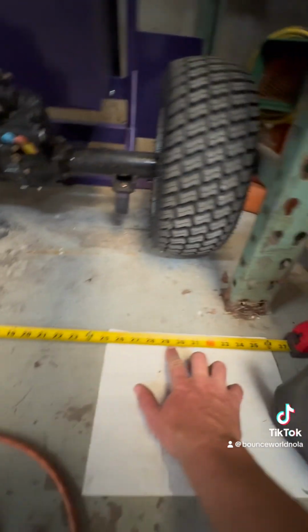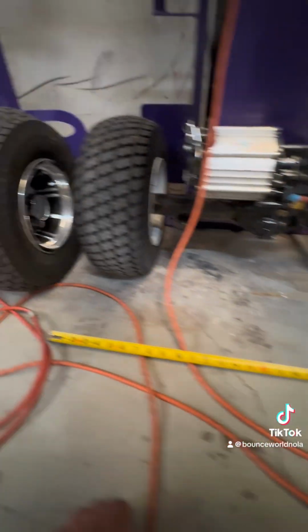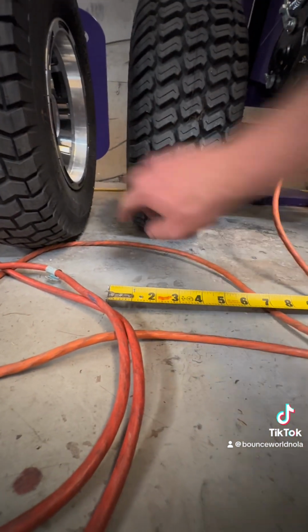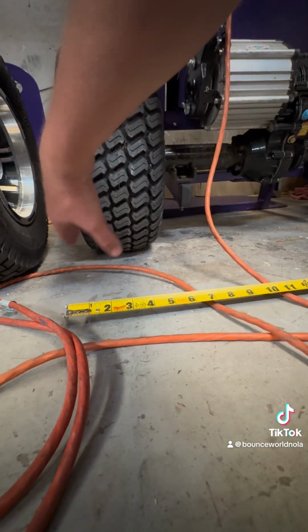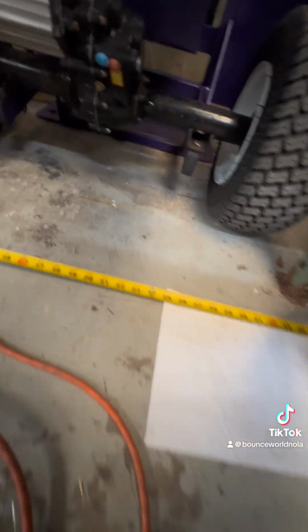This one is over 33. So again, it might not make a big difference to you. Look, I'm trying to get this exact. It might be a little bit more. Because I got it right there. It's over 33. So again, not a huge difference.